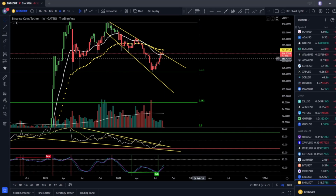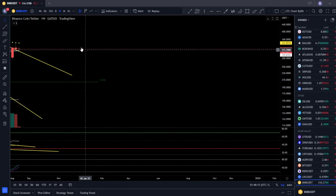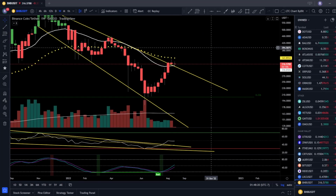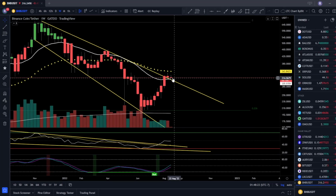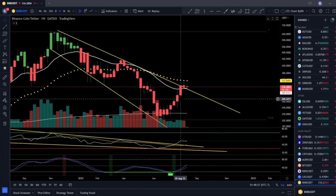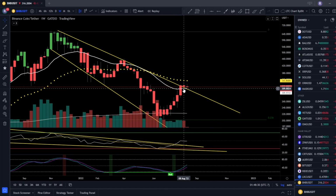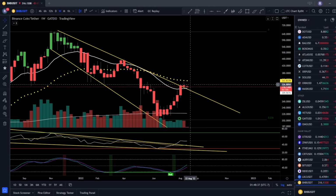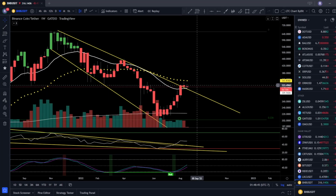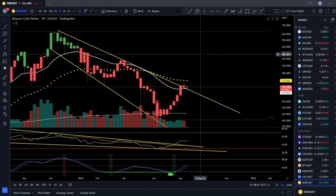Or we were in a falling broadening wedge, I should say. Let me zoom in. It looks like we're on the weekly chart. Last week we broke out, and right now we're testing to see if we can hold it as support, not only above the previous resistance of this broadening wedge, but also above the 20 EMA. We're getting resistance right at the 50 and support at the 20. Probably going to bounce around here for maybe another couple weeks to find out where we're actually going. Are we going to fall back into this broadening wedge and this was just a little fake out? Or are we actually going to test it as support and then go higher?